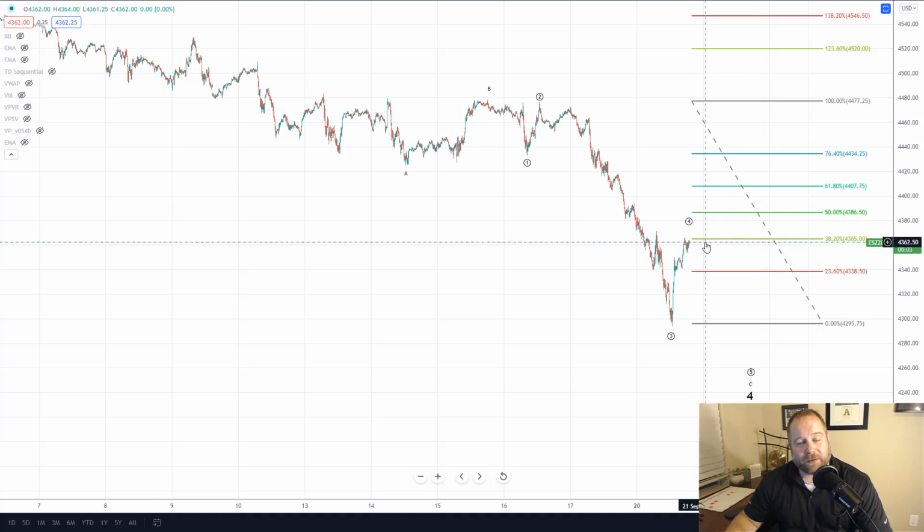So as long as this fib holds, I would expect the market to move back down, make a lower low to complete 5 of C in the 4260 to 4270 region on the futures chart.